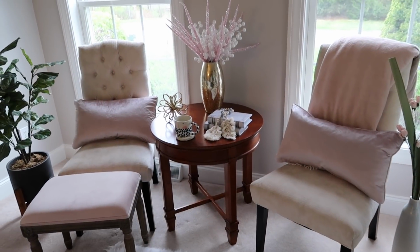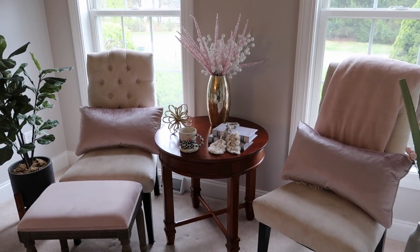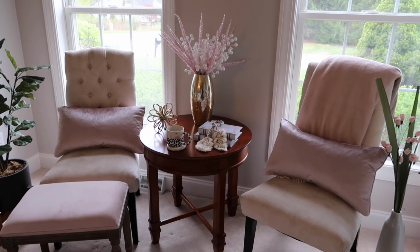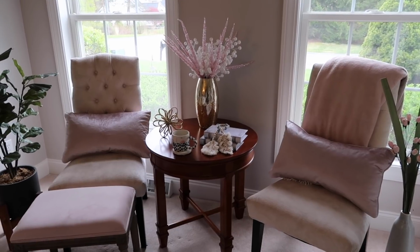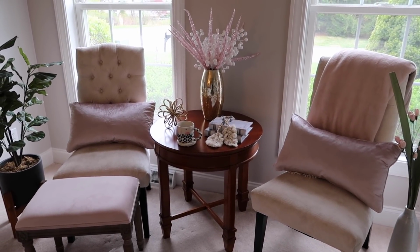So one of the things I really want to do is take this table out. I have a bookshelf that was in our spare bedroom that I think I want to put down here. It's just narrow enough that it'll fit perfectly. I measured it so it'll fit perfectly between the windows. It will give me a little bit more storage, or really just more area to decorate. I mean, let's be honest.